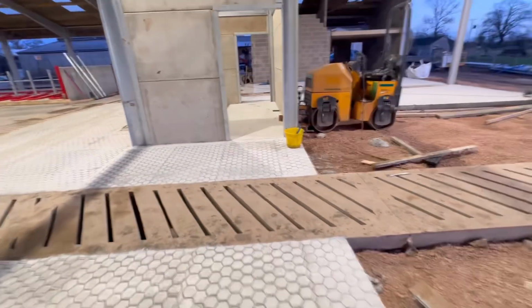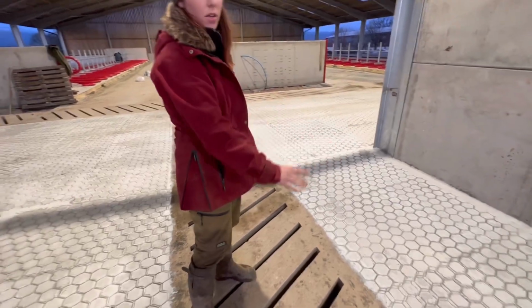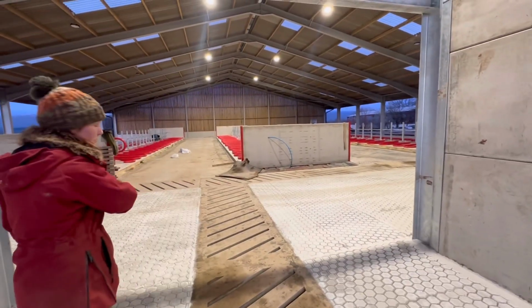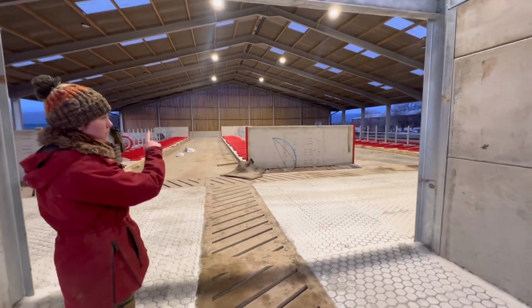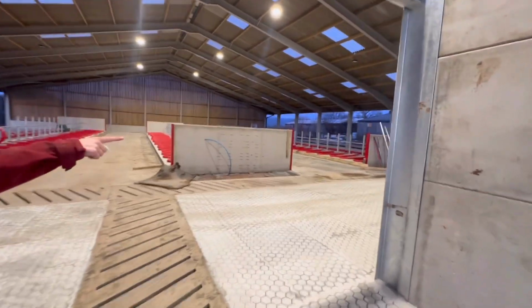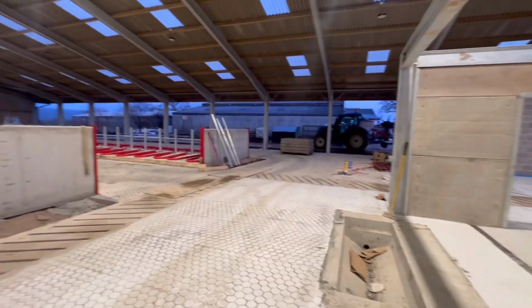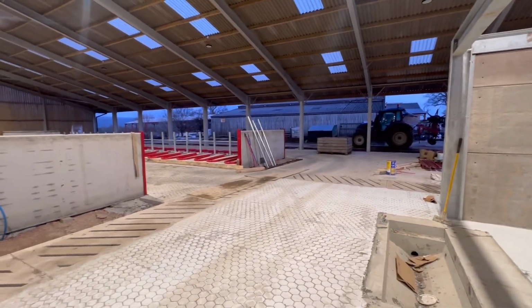And then this is a central channel, so all the slurry will drain into this, from both sides. So if you look at the levels, that's sloping that way, that's sloping that way, that's sloping that way. And then it goes into that one, along there, and then there's a pipe under where that potato box is, and then it goes right to the end of the shed and out into slurry storage.